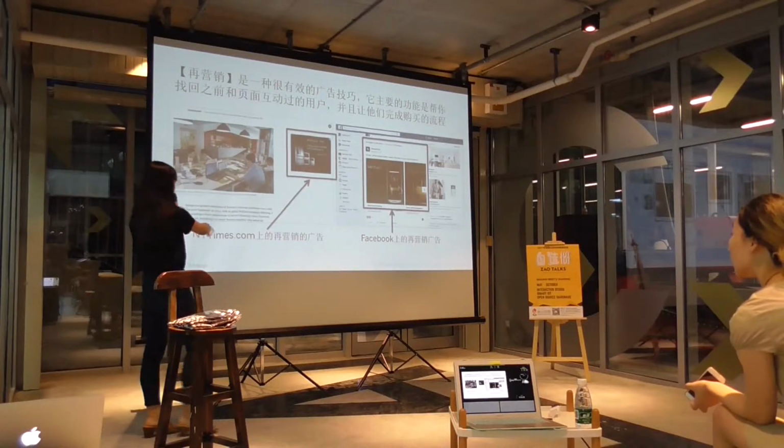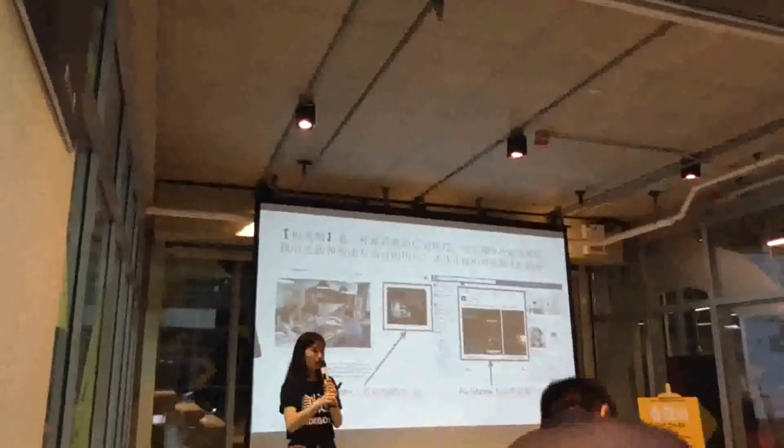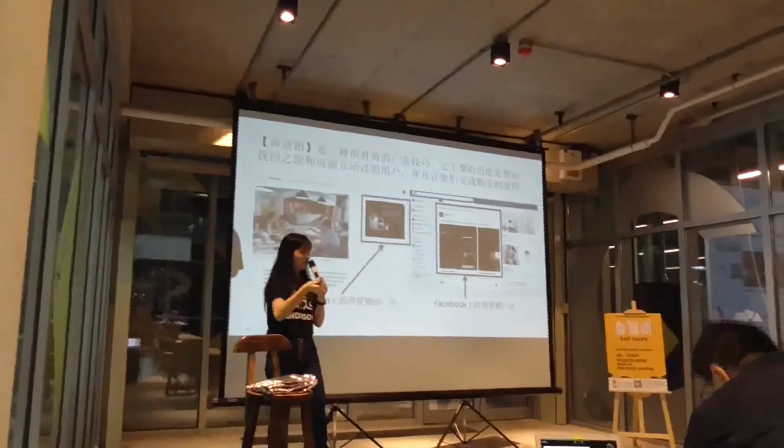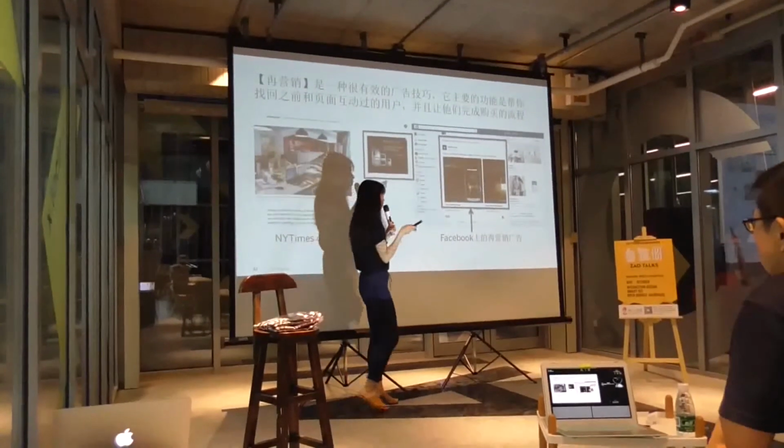So that's a really great example of the Google Advertising Display Network. The Google Display Network can show up on all of these different sites, like news sites, or e-commerce sites, or anywhere that's not Facebook. And let's see what happens on Facebook, though, because I think this is also interesting.